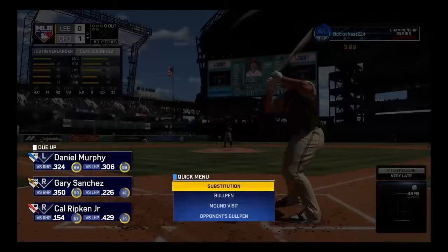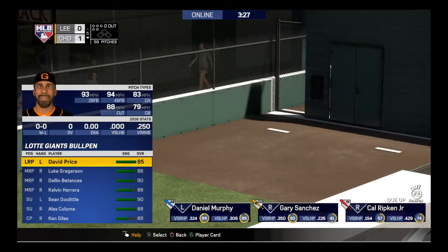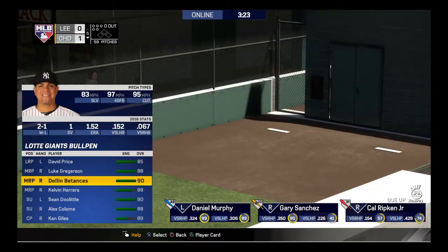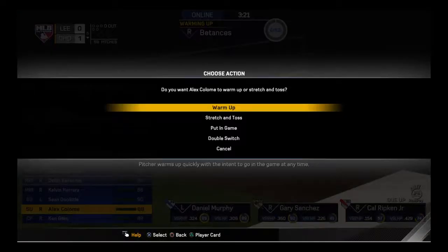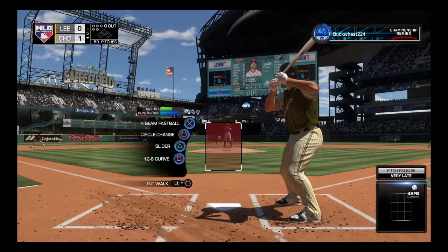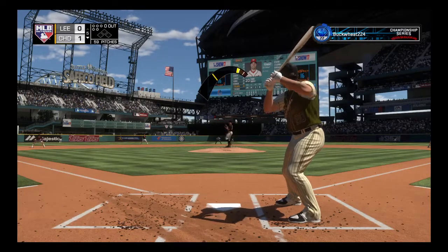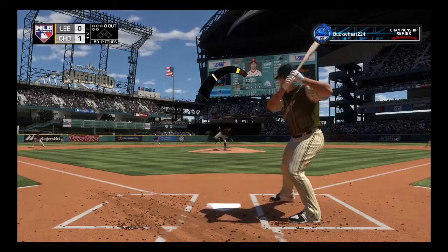Here's Daniel Murphy now. He'll lead things off here in this one-run contest. Third baseman, Daniel Murphy. Some action out in the bullpen, a couple of right-handers starting to loosen up. Here's the first pitch to him.